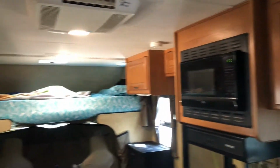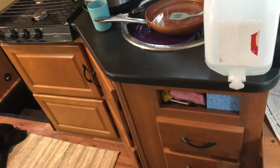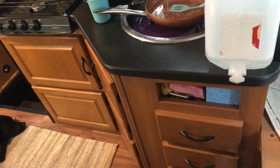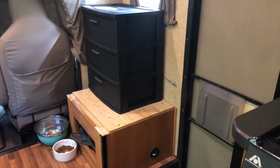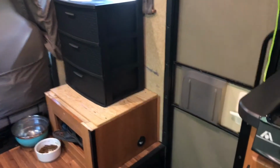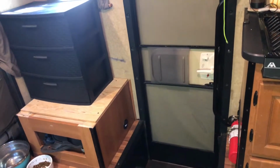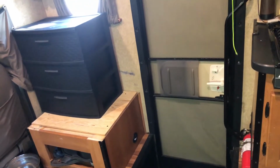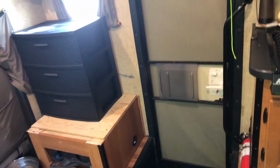So for all of these upper cabinets, we're going to paint these white, and then these bottom cabinets right here will be black. So we're gonna go with a black and white kind of theme. And then the front of these bench seats right here, our end right there, is going to be renovated as well. We're going to put a cabinet in right here and it'll just make some more kitchen storage as well as more countertop space.